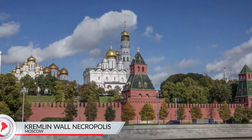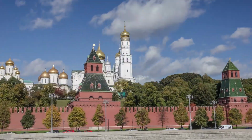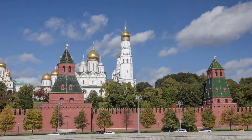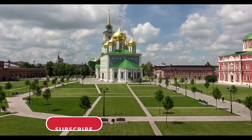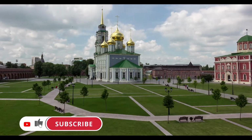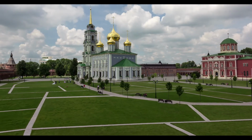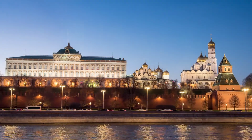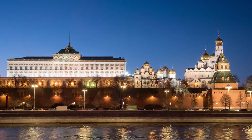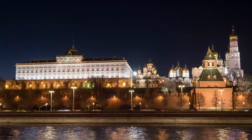Last but not least, we have the Kremlin Wall Necropolis. The Kremlin Wall Necropolis is the Soviet Union's national cemetery for those who died in valor for the Union from 1917 to its last burial in 1985. The Kremlin Wall was the de facto national cemetery of the Soviet Union's deceased national icons. Burial there was a status symbol among Soviet citizens. The Kremlin Wall Necropolis was designated a protected landmark in 1974.